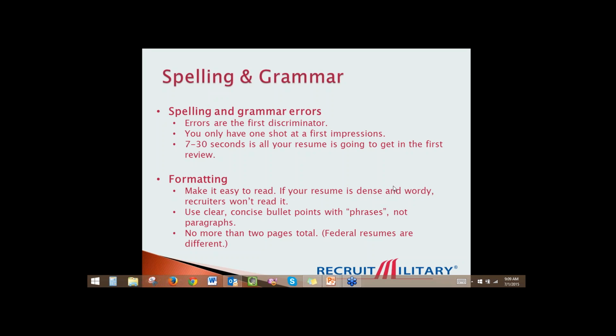If I didn't find errors, it went into the pile of yes, and then I would go take a deeper look at it on my next pass. A lot of recruiters operate that way, but that's just something you want to be aware of. And on the formatting side, make it easy to read. If all I'm going to do is look at it for 10 to 30 seconds, make sure that it's not just paragraphs. If it's dense and wordy, recruiters aren't going to read it. They just don't have time to.